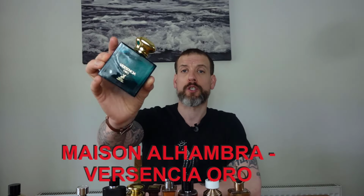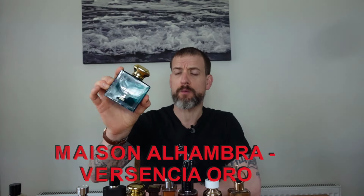Right, number 9, and this is from the world of Maison Alhambra. This came out a couple of years ago. No one really talks about this fragrance, and I don't know why. There's also a rouge version of this, which is like Versace Eros Flame. This is the original Versace Eros, the EDT version.